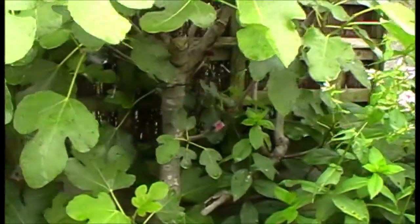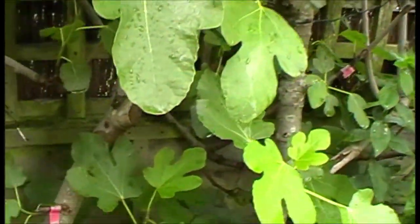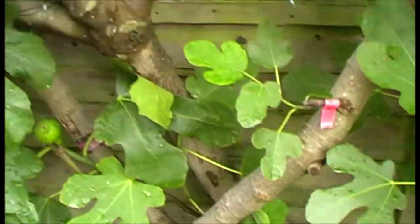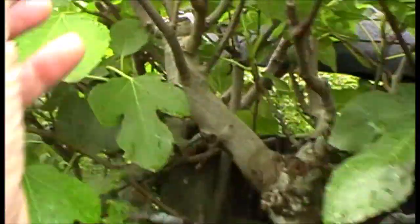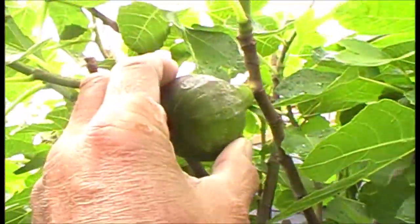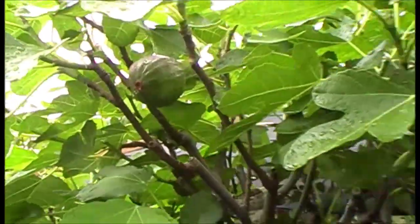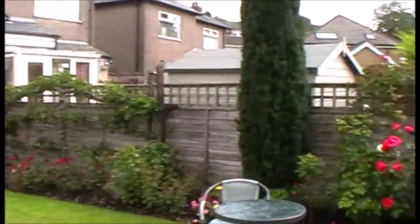And we've had some ripened figs already. I'll just show you that. You see all the roots in there now? I'm going to be potting that up very soon. Yeah, they're going to be early this year for sure. I've had two already and it's not even the end of July.